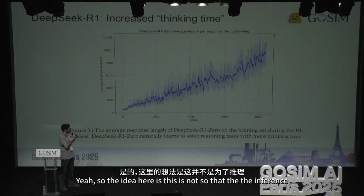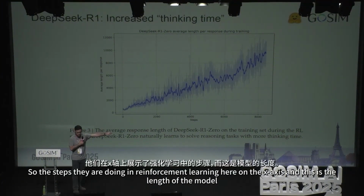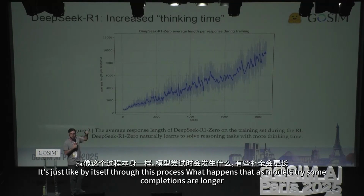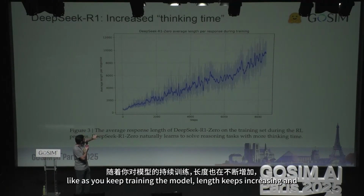We also see this plot which is very reminiscent of the earlier plot I showed you from OpenAI. This is not inference, this is as they are training: the steps they are doing in reinforcement learning on the x-axis, and this is the length of the model's answers. On average, as you are training with this reinforcement learning approach, the model starts to give you longer answers, okay? It's not like you are controlling test time for something specific; by itself, through this process, models try some completions that are longer, and usually those are more correct. So the model just learns to give you longer answers in general.